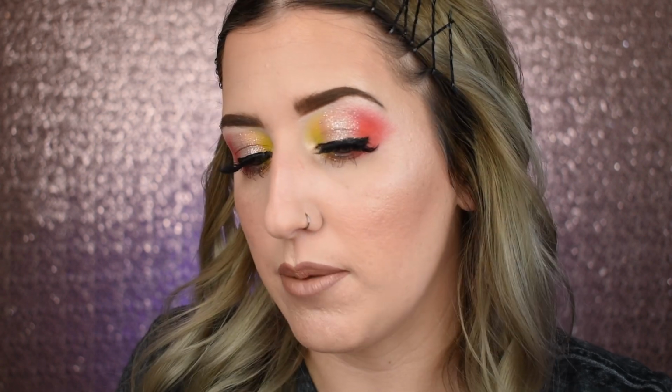This is how everything is looking up close. Let me know how you're feeling about that down in the comments. I'm not seeing any areas that I'm cringing at by any means. Everything is looking really pretty. I really like that blush. I am so excited. That is so pretty. No creasing so far on the glitter.